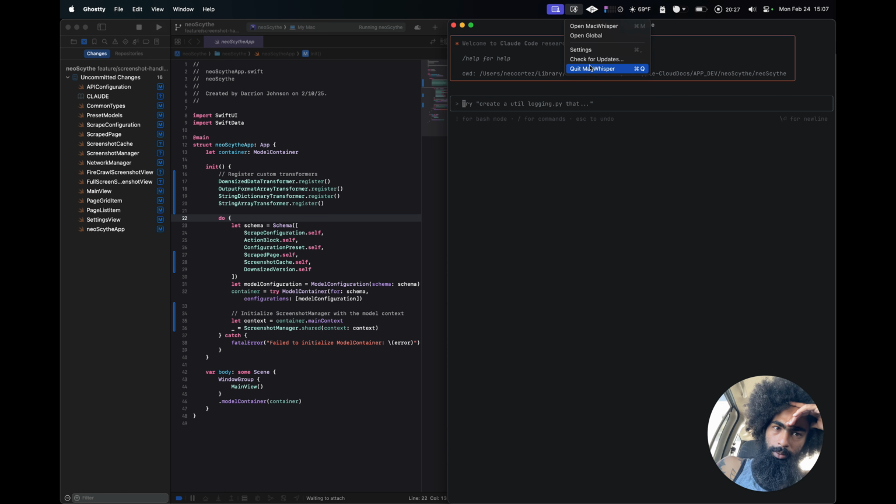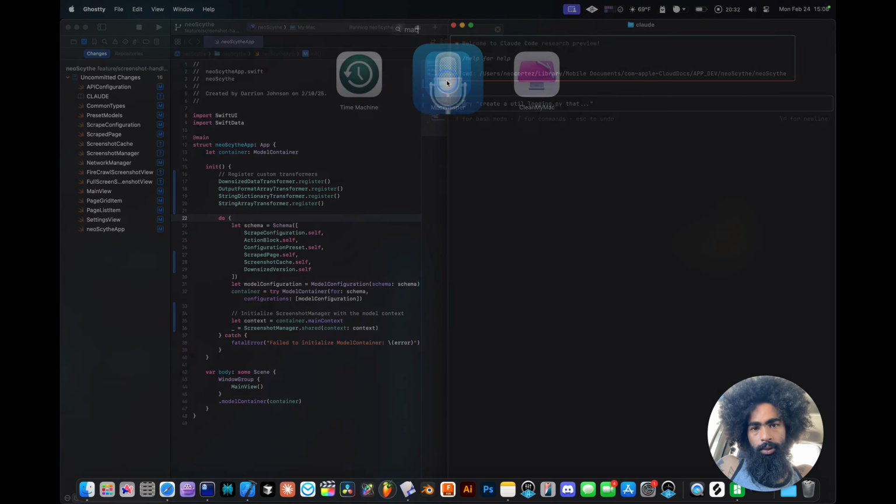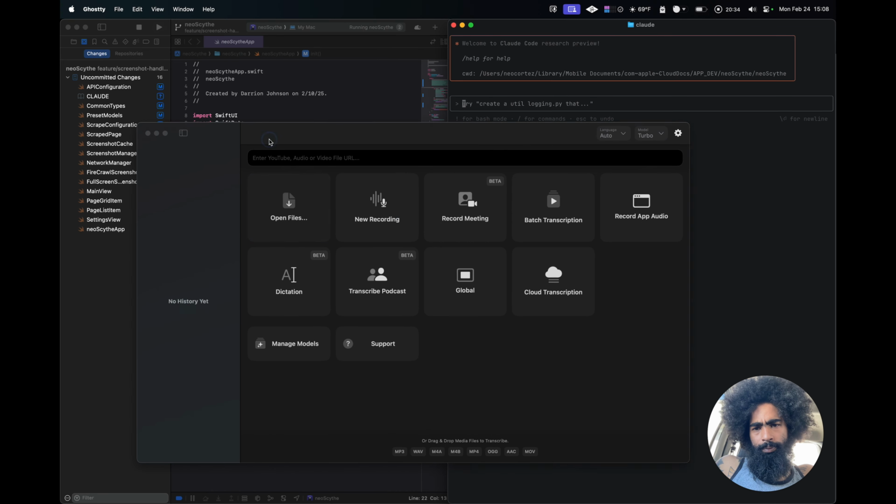There goes Mac Whisper, not working again. I've got to restart Mac Whisper real quick. Alright, let's see. Exit that.